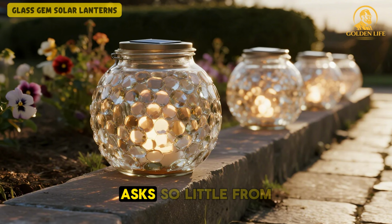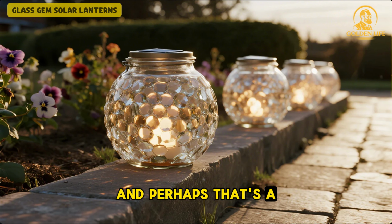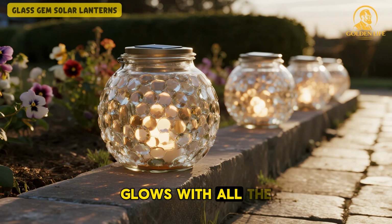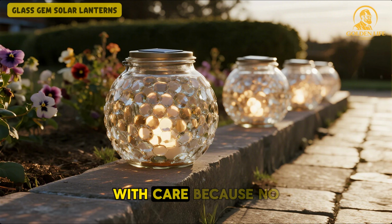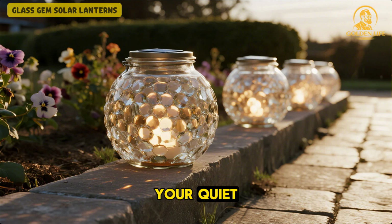It's a project that asks so little from us, just a jar, some gems, a little patience, and gives back something truly magical. And perhaps that's a lesson in itself. We often think that the biggest joys come from grand gestures or expensive things. But here, a $2 lantern glows with all the beauty of a star. And you made it. With your own hands. With care. Because no matter the season of life, we still carry light. We still create warmth. And in the evening garden, when everything else rests, these little lanterns are your quiet, shimmering hello.